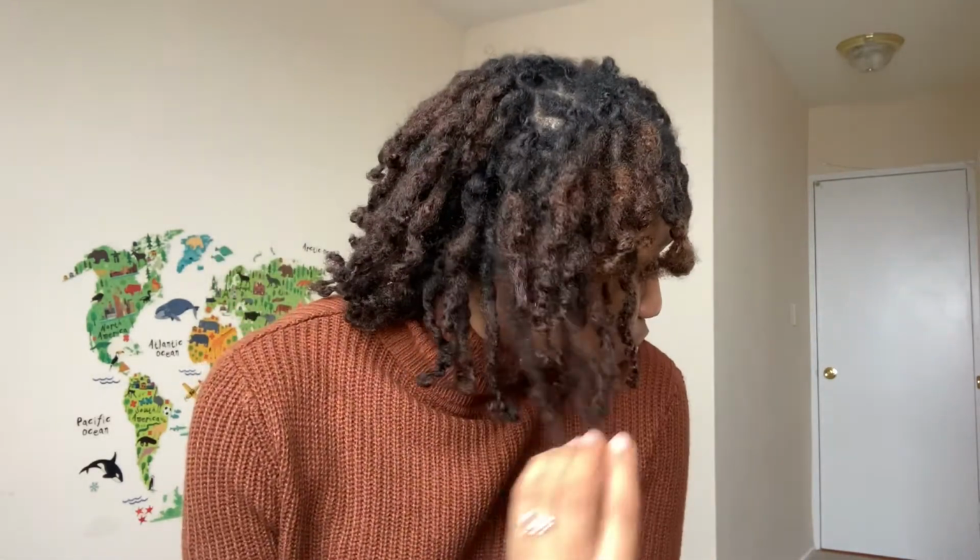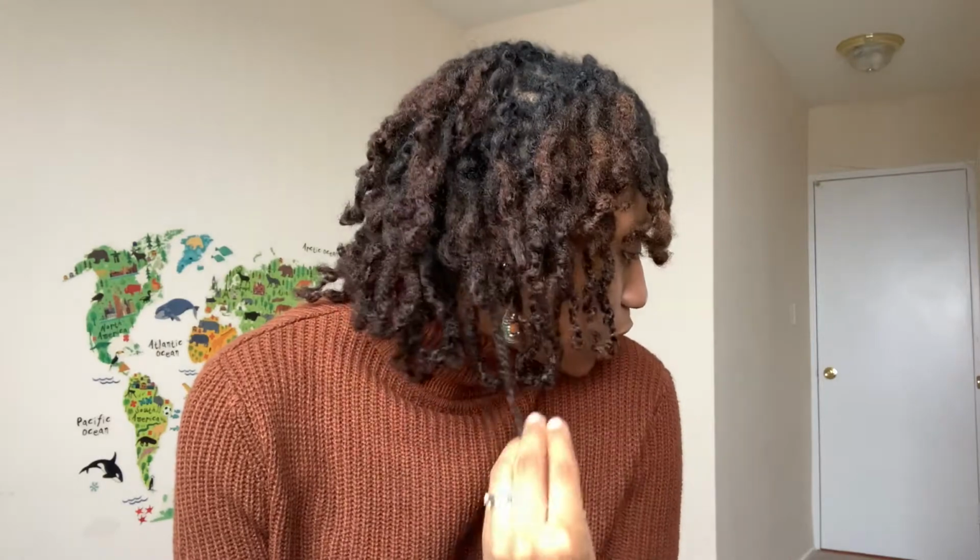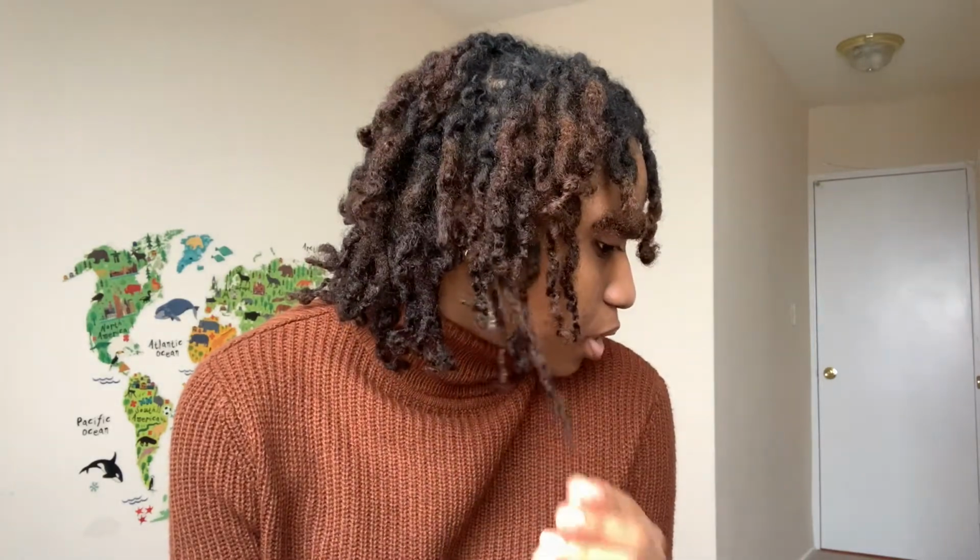So in my 8-month Loc update, I did say that I'll be trimming my ends as part of my regimen, and I'm actually sticking to it. Reason being, it defines the Loc even more. No straggly ends, nothing excessive there. So that's one thing that I'm continuing from my 8-month Loc update. I always trim the ends every time I wash my hair.